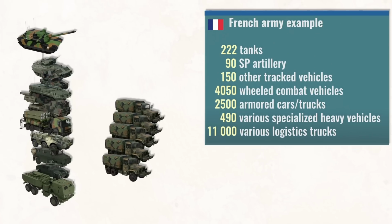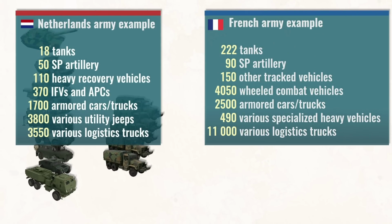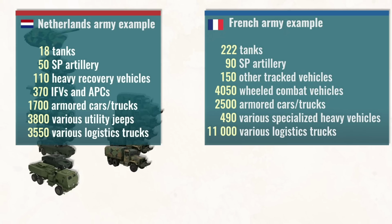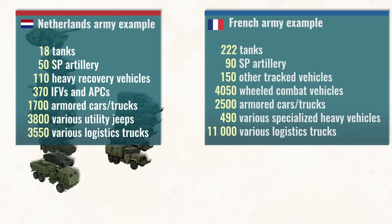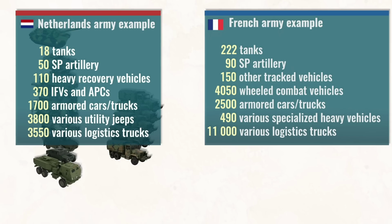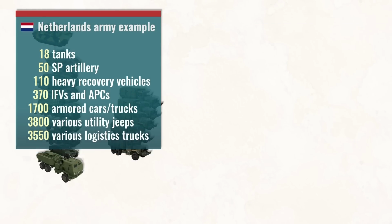But that's just for tanks. There are many other vehicles in any army which all need fuel. Besides tanks, there's usually a few times more other armored vehicles, plus possibly even 10,000 various logistics trucks. Overall, even if Ukraine's army operated, say, 800 Abrams tanks, its fuel needs would go up by perhaps just 1% or so compared to an army operating 800 Leo tanks.